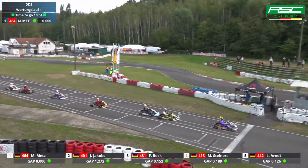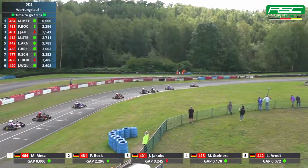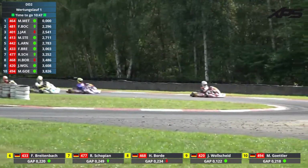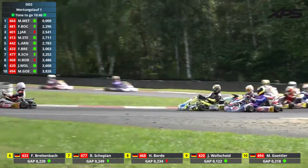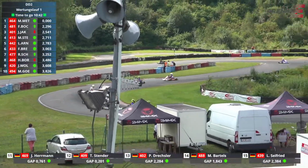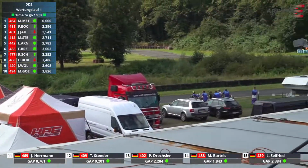And one person that's definitely not wanting to play by that game is Mika Metz, and he extends the lead now by over a second. That's incredible pace. It was a 45.325 second lap time from Mika Metz, but it's all kicking off behind.